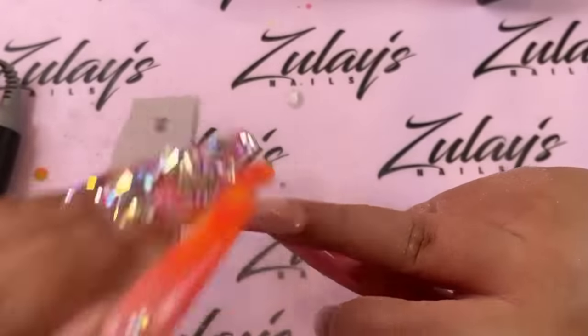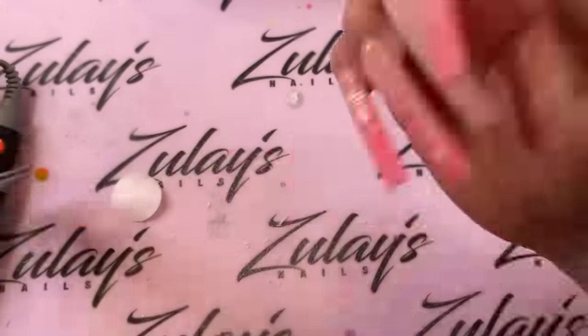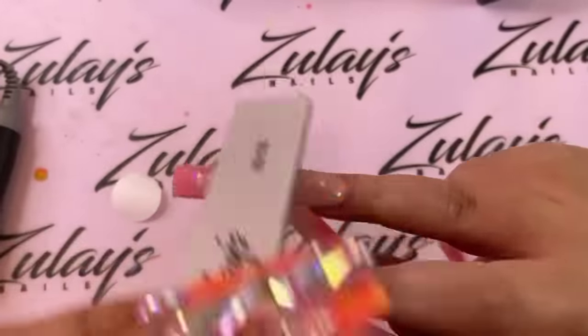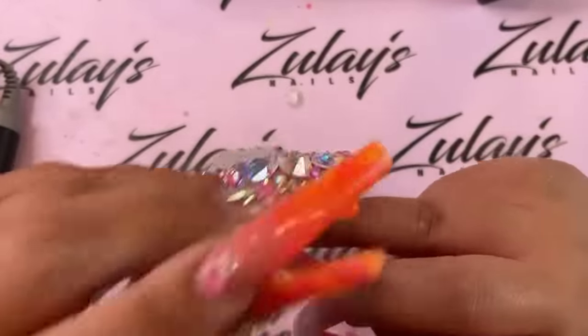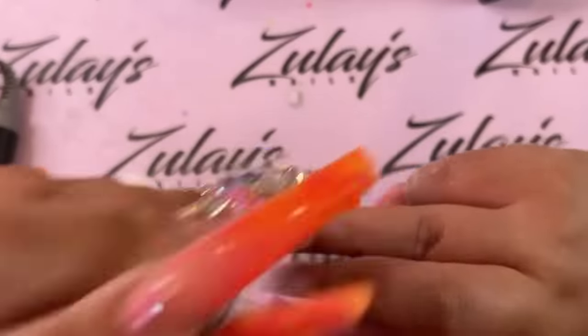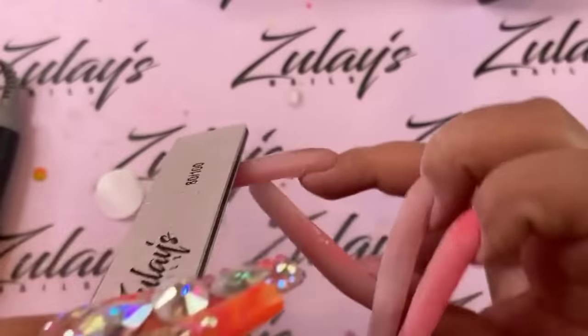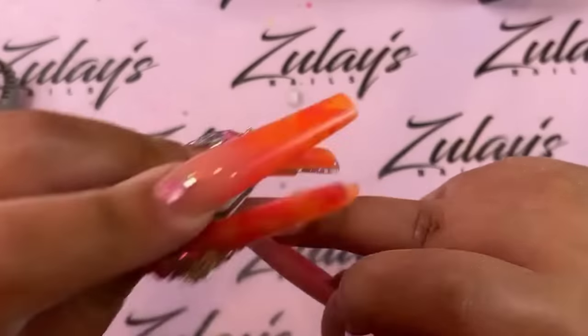How long have you been doing nails? I have been doing nails for about 10 years now, girlfriend. I've been licensed for 8 years. Like 8 and a half to be exact, or 9. I don't even know when I got my license. And I've been doing nails full time for 8 years.